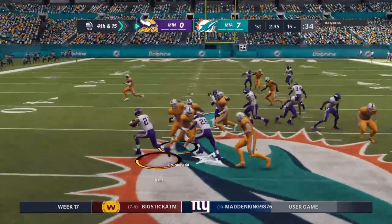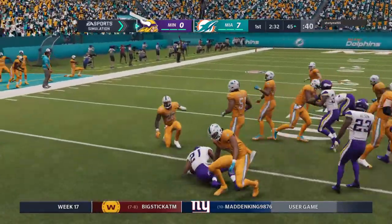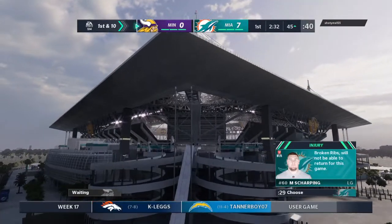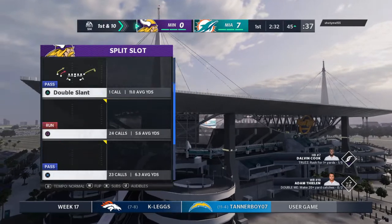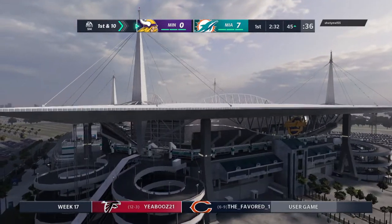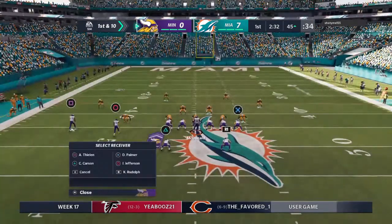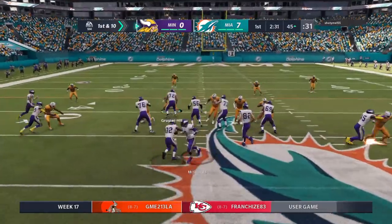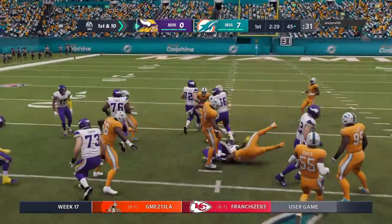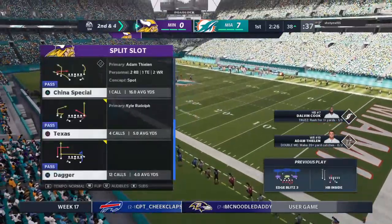That's taken it around the 40. And nice work on the return as he gets about 15 yards back. And the Vikings, they'll be set up well as they take over in great field position. 1st and 10. They'll run on 1st down. It's Carson. And the stop here will come at the 38-yard line.